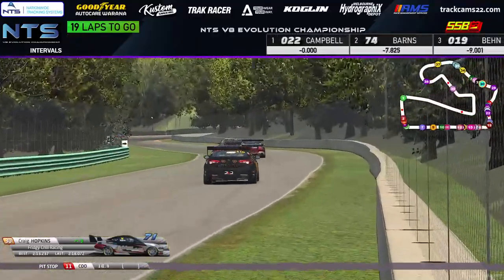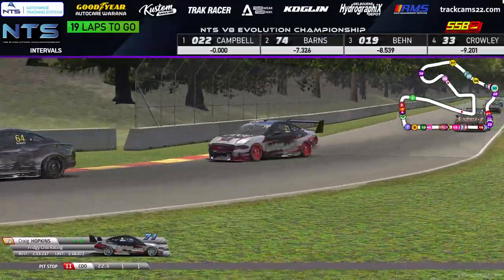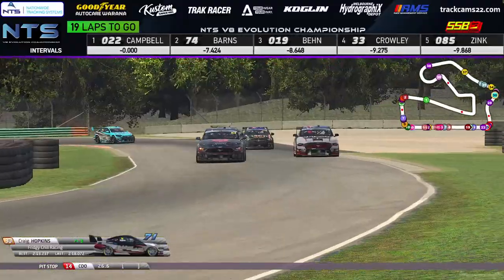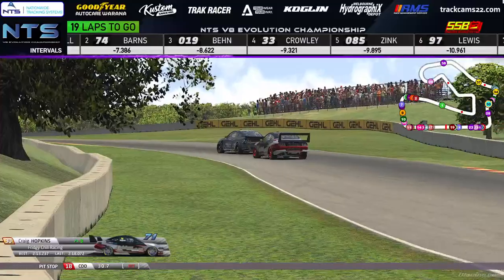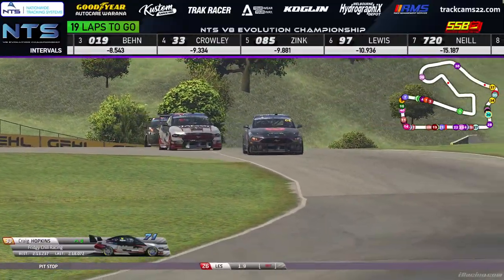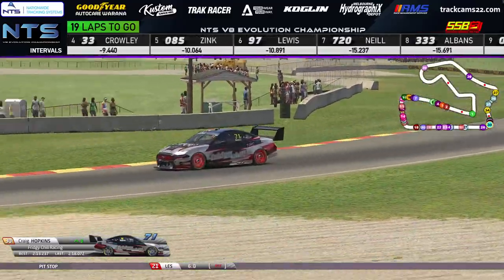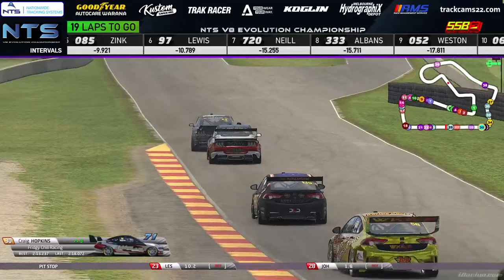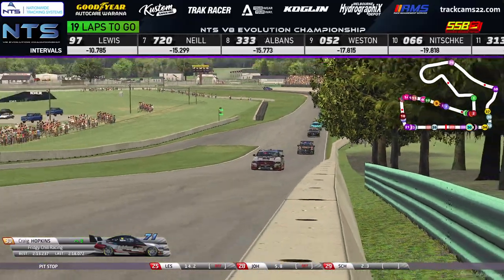It's a good thing that we don't have to foot the repair bills for the real life version of these cars, because in practice there were a few times where I clipped the grass on the outside there, and it spun me pretty hard into the wall. If it was real life, I'd probably be dead or have a pretty hefty repair bill. Yeah, that grass, there's no forgiveness in it. You just put that back wheel on it, you're gone. It's like an ice skating rink, and there's no point saving it. Yeah, absolutely.